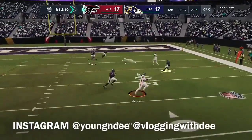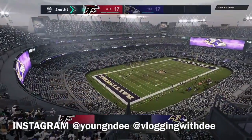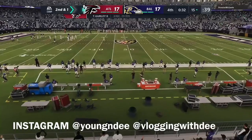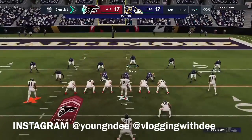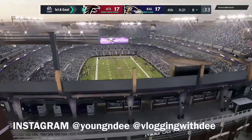Ryan to throw. He gets it to Gurley, complete. It's a gain of 9 yards, and that'll make it 2nd and short. Now the Ravens going to use one of their timeouts as they'll stop him with a little over 30 ticks to go in the football game. Here's 2nd and a yard. 7 yards on the pickup there, and now they've got it 1st and goal.